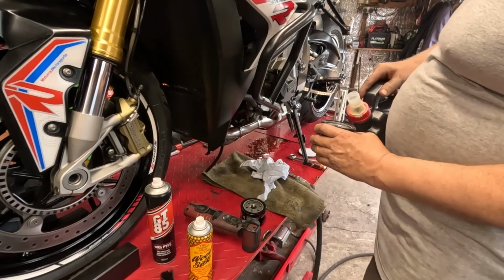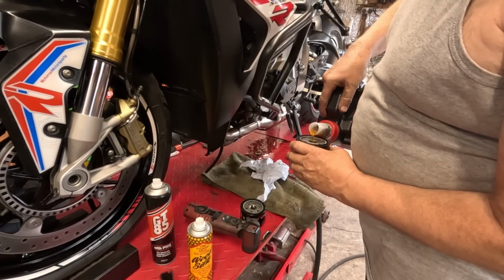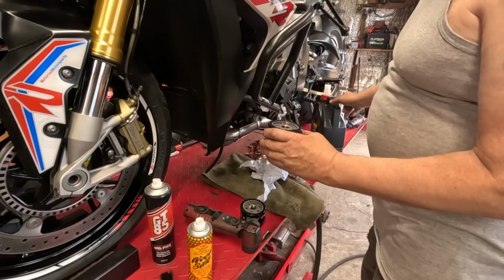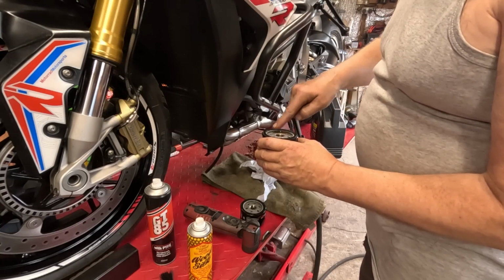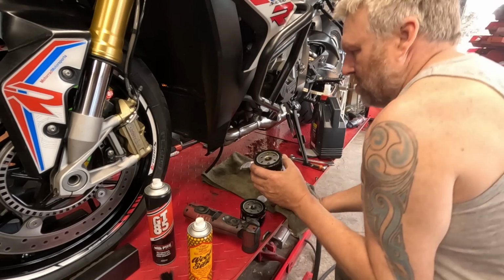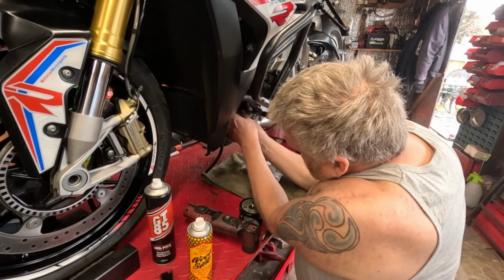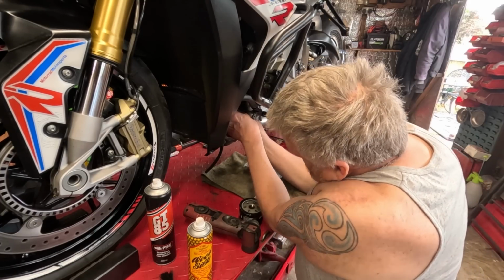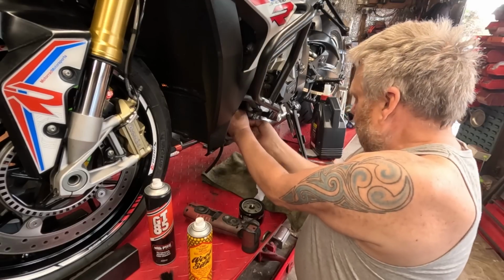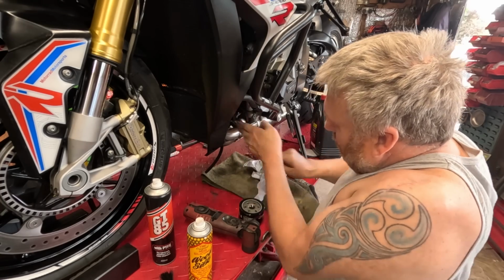Right, new filter ready to go on. We'll put a drop of oil in there. Spill a bit so I can rub it around the seal. Although the seal is sort of pre-lubed, we'll get a bit round there anyway. And get that on. This is where I tip a bit more oil over the bike. We'll wipe anything off. Come on, you go. A little light nip with the spanner. That'll do it.